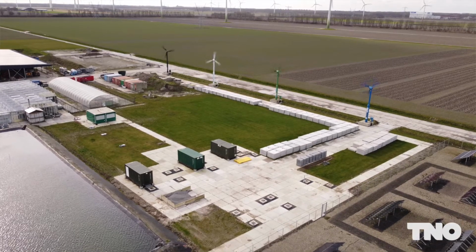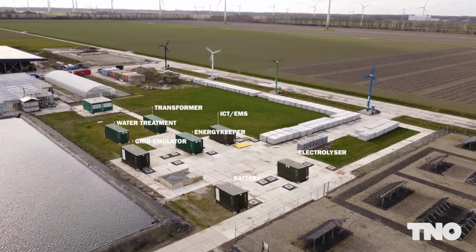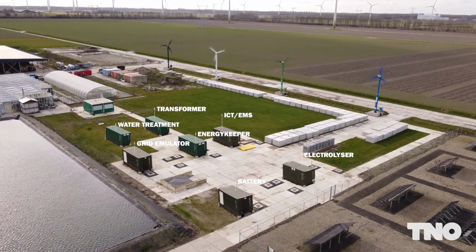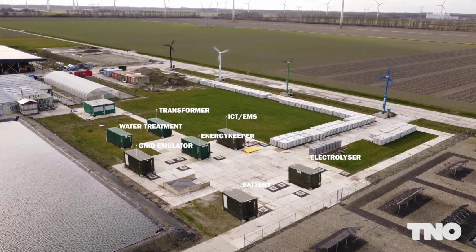So connecting wind and solar power to storage and conversion can provide solutions to these challenges. But such a hybrid power plant requires new developments. So how do we control such a complex and dynamic system? What kind of storage and conversion technologies will be the best in each scenario, location and region? And how will business models change?